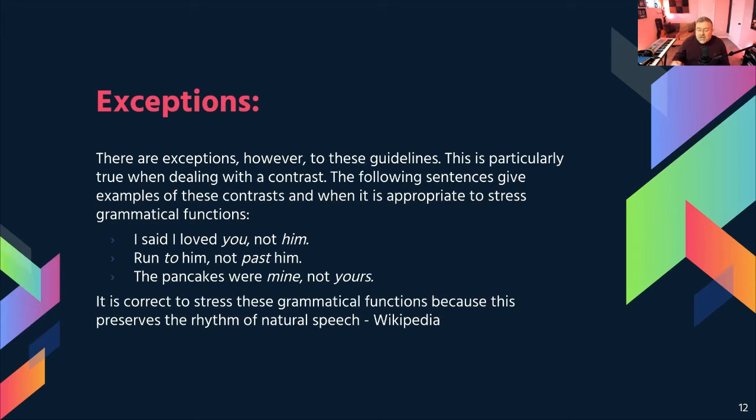Or run to him, not past him. The to and the past would be stressed in that situation. Also, if you said something like the pancakes were mine, not yours, those would be stressed words. So there are times where it does make sense because that's the way that the language is putting emphasis on those words. Any questions so far?